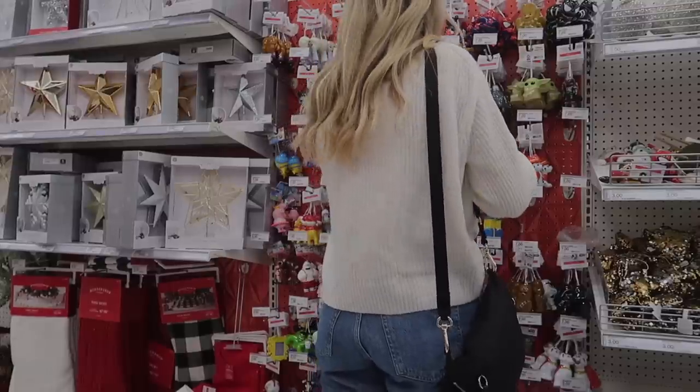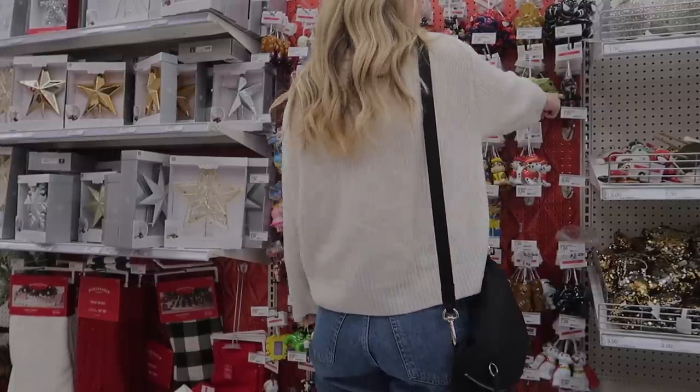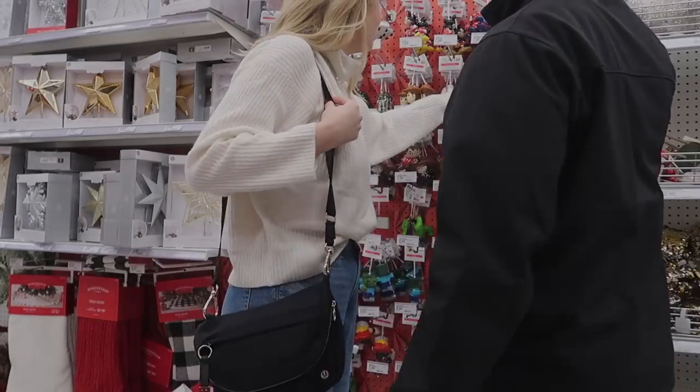Oh my gosh. Look at these cute ornaments. They have Boba Fett. They have Boba Fett? Do they have Mando? They have Mando's right here.